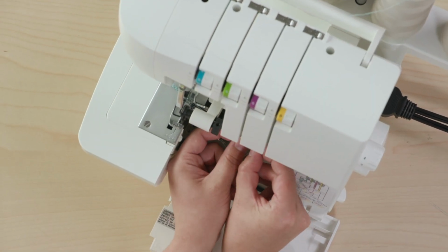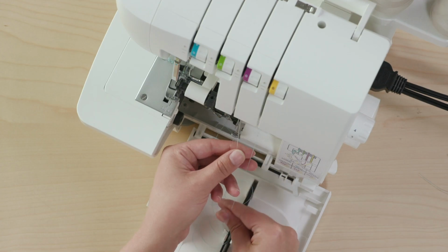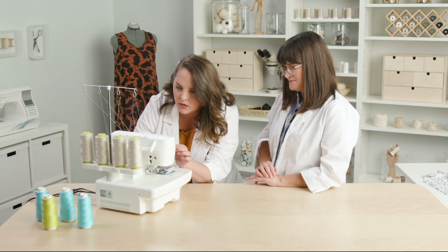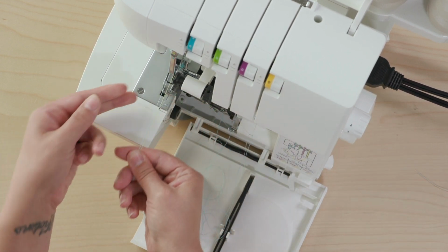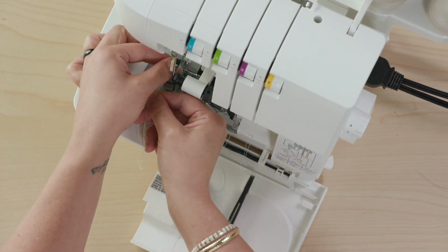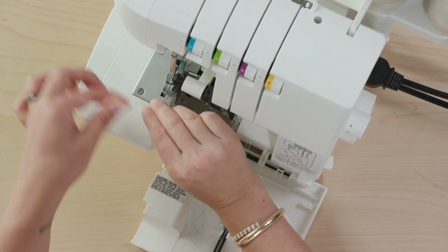So I'm going to start at the outside and just kind of pull from the very bottom on the inside. Here's 1 through, here's number 2 through. Nice. I'm gonna do that, and then I'm going to cut this. So we're not pulling through the thread holes, just through the guides. I don't usually do that for my needles, but that's really handy because then you don't have to go back in and re-thread them from the start.